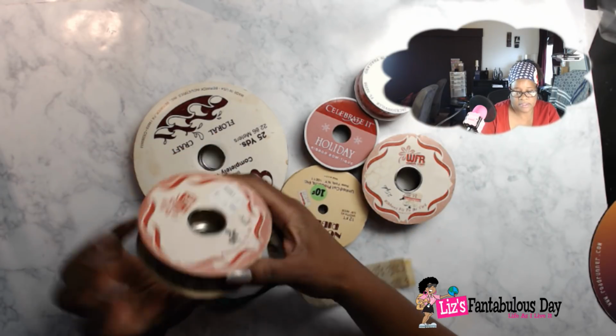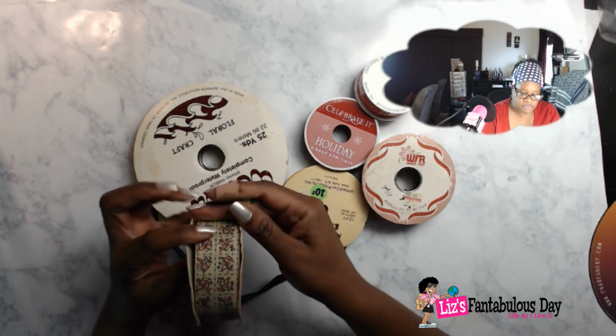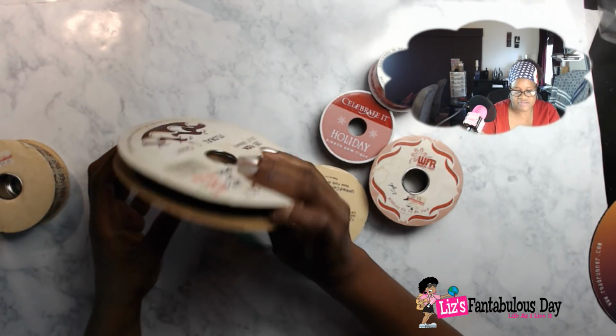I might put some of this up in my shop because it's a lot of fabric. I have so much stuff to put up in the shop. It's ridiculous. Just got to have time to do it.